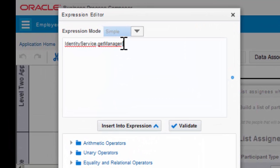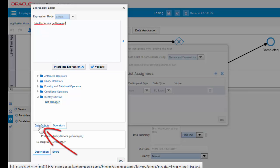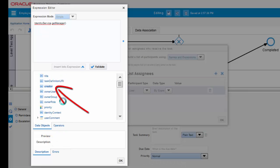Okay, put the cursor between the parentheses right there. Now I want to go back and figure out who the department manager was that created this instance. So to do that, click on Data Objects. It's that right there. Every instance has these predefined variables, and this is one of them. So the creator, just click Insert into Expression. When you're done, your expression should look like that.